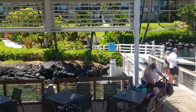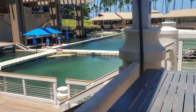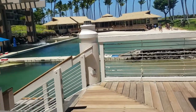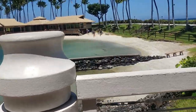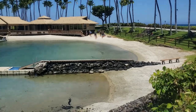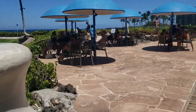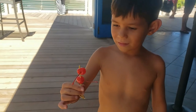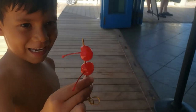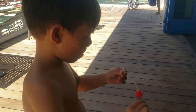Eating down here. There's the dolphins. We hang out over here at the beach. Watch the dolphin shows. Ooh, cherry. Taste it. But don't eat the stem.